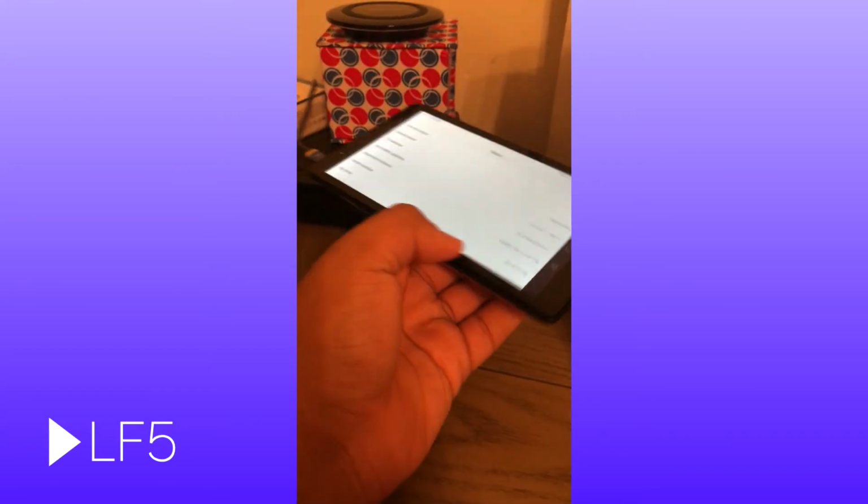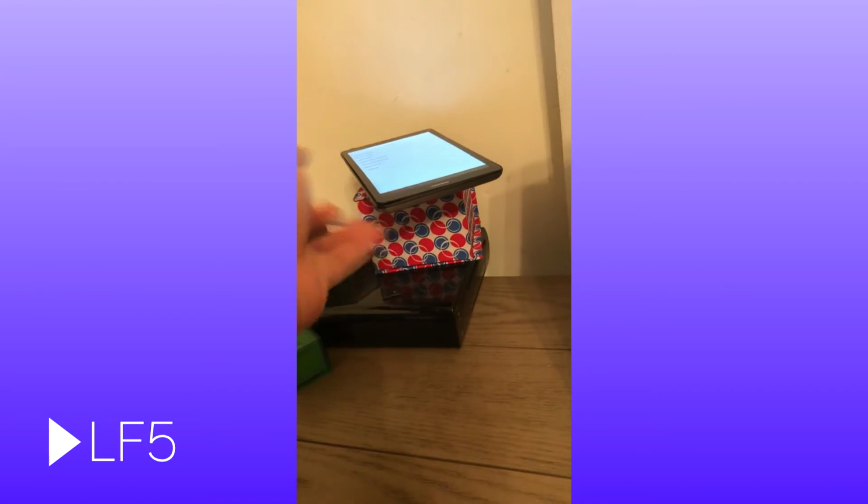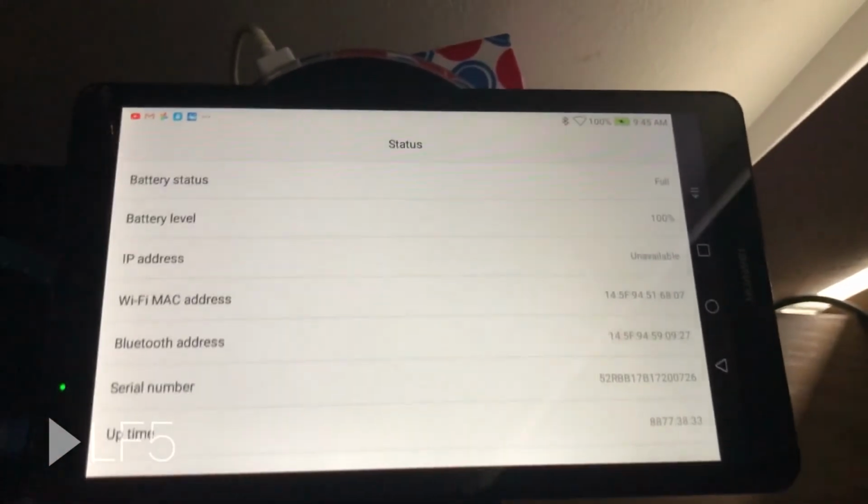I think if I tried, I would break the screen, so I'm not doing that. So yeah, rip. But congrats to the tablet I've turned on for over a year. This has shown how far Android tablets can go.